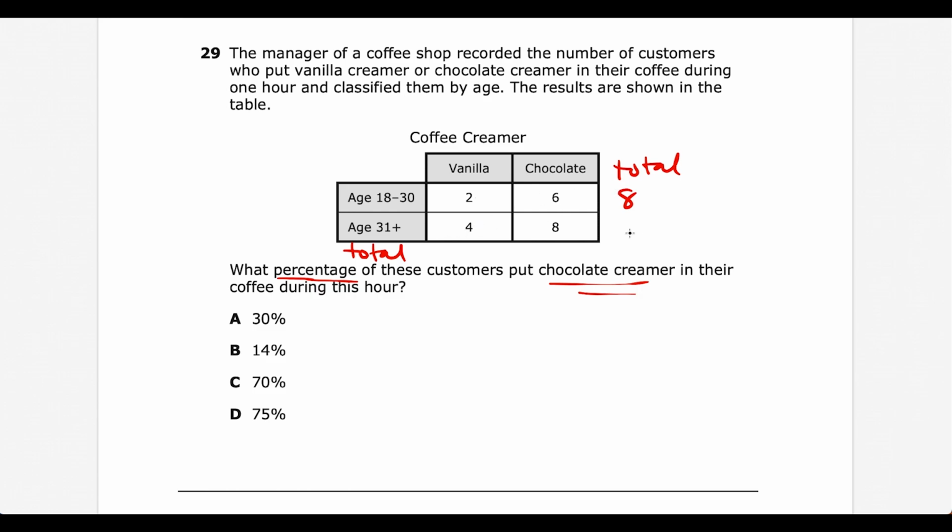And then 4 plus 8 is 12. And if I add this up, that means there's a complete total of 20 people that are being studied here. And then the number of people that prefer vanilla, 2 plus 4 is 6. And then the number of people that prefer chocolate, 6 plus 8 is 14. So now we have all the stuff we need.